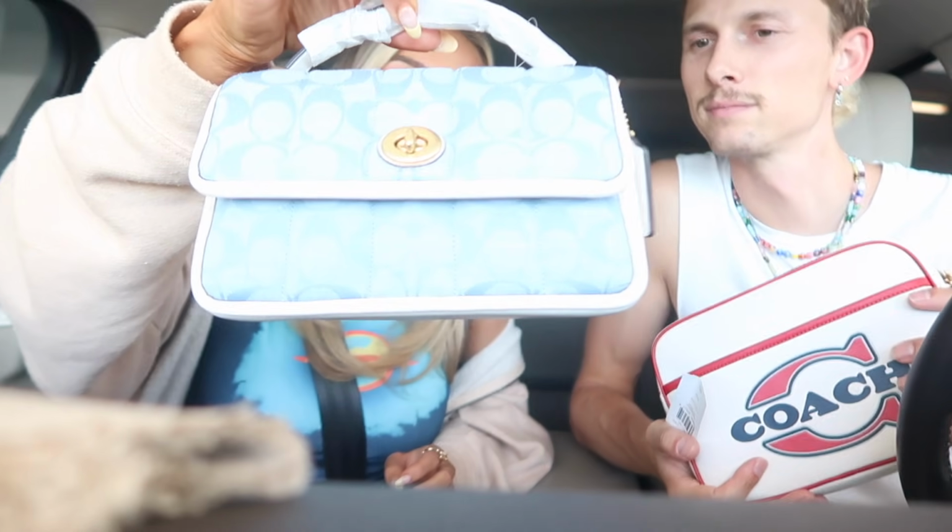Mine is a little denim, monogrammed Coach print. It has a gold chain if you want it to be long too, and I just feel like it's the cutest little thing. It's kind of this cushiony feel to it. Look how cute this is. It looks vintage, which we love. Mine's vintage too. It's a little crossbody or shoulder bag. It's chic, kind of reminds me of vintage NBA style.